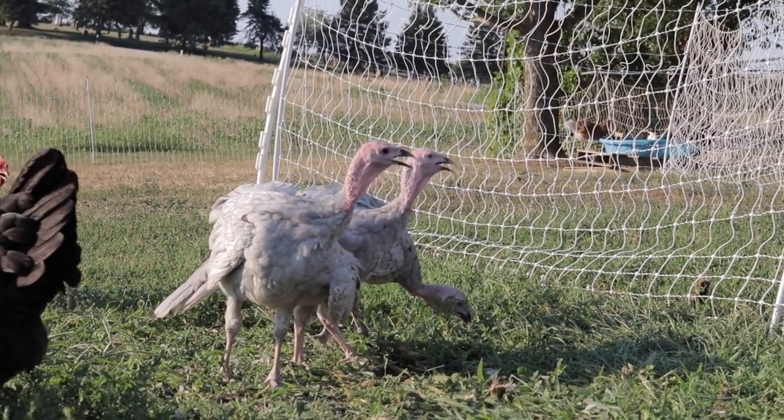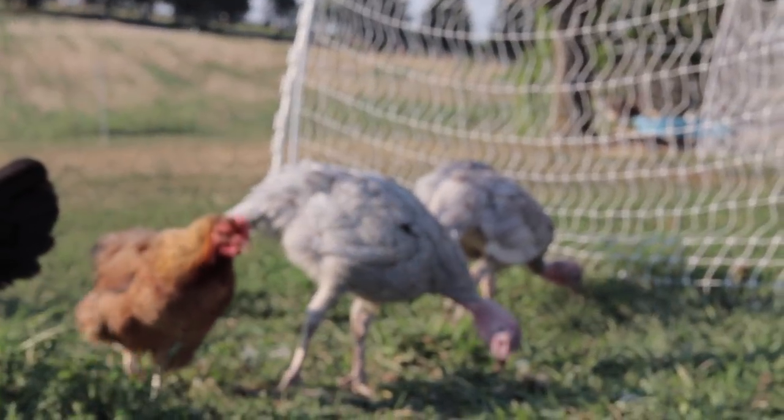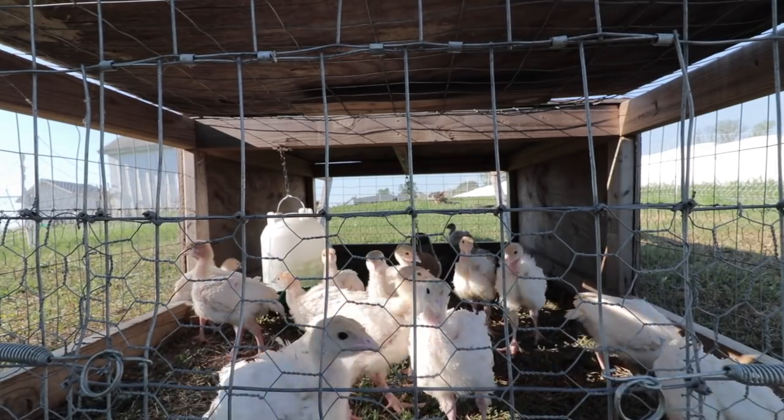So we may still have some royal palm turkeys, but of course we have our blue slate turkeys. They may all be males, but we do have them and they're moved into the main flock right now, along with our meat turkeys, but they're not gonna hang around past Thanksgiving.